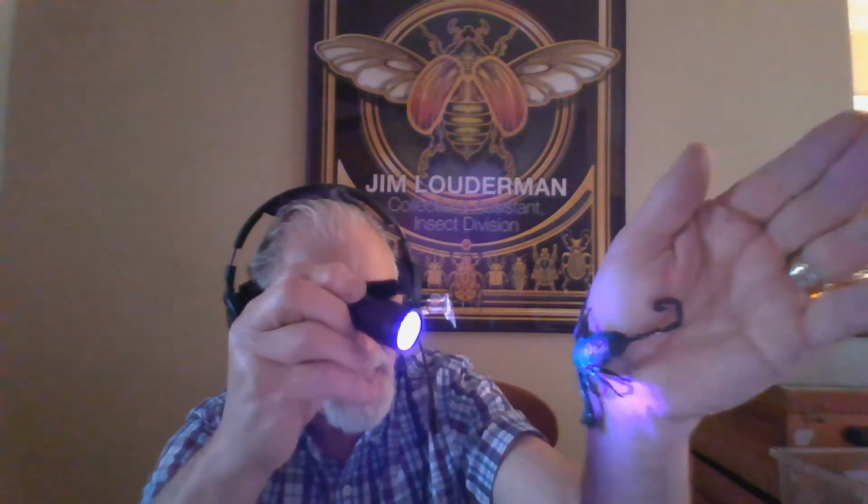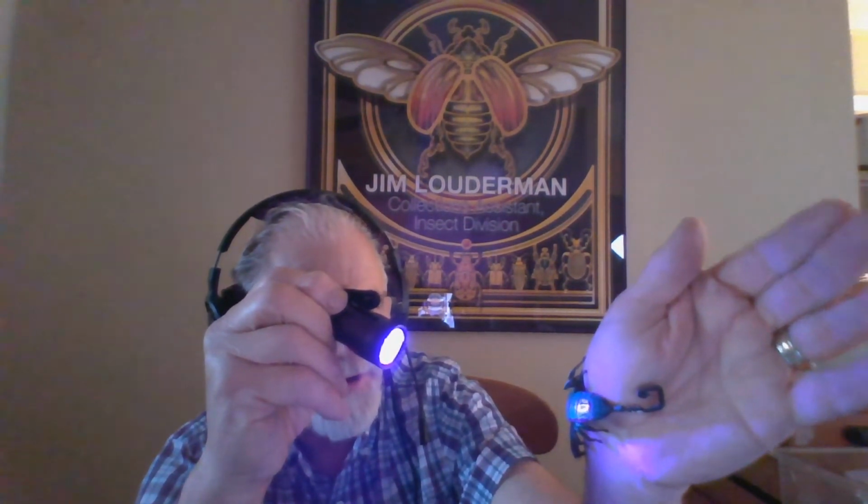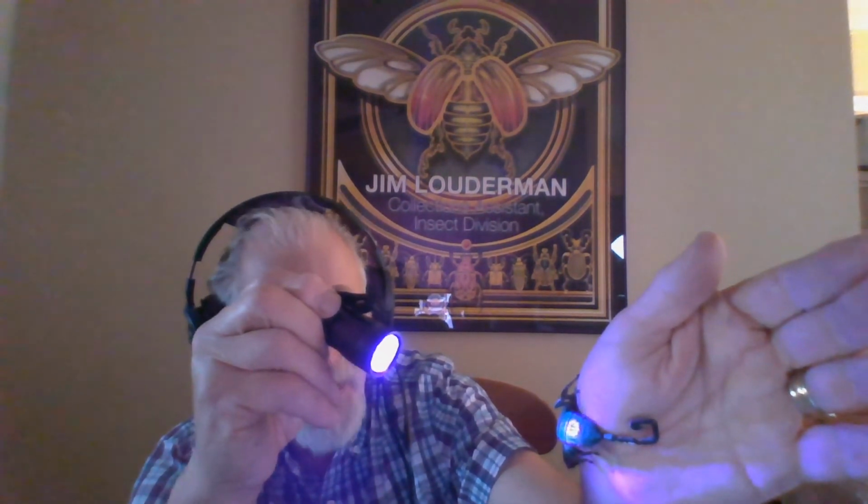And every species of scorpion glows a little bit different color, so when males see females of the same species, it's part of their mating rituals, and they can mate with them, and when they find scorpions of a different color at night, even though there is no ultraviolet light, they leave them alone so that they don't get killed.